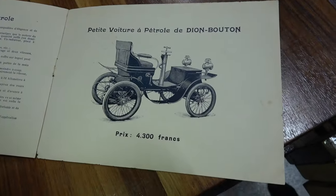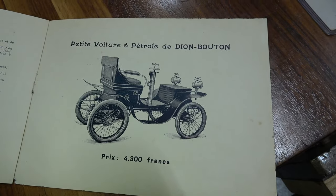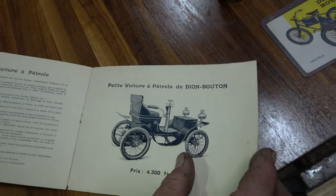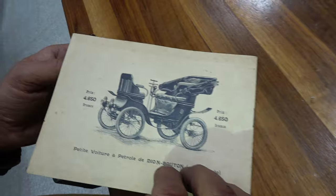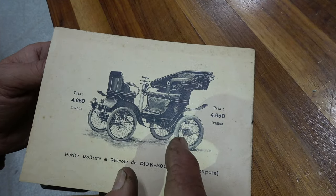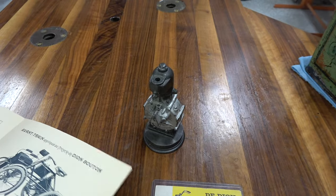That's a voiturette version of the same thing. That was a face-to-face one if you had a seat in the front. This is all in French. And that's a full face-to-face vis-a-vis configuration. Share with me, what is this right here? This little, this is actually a trophy.